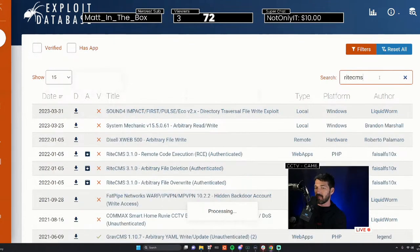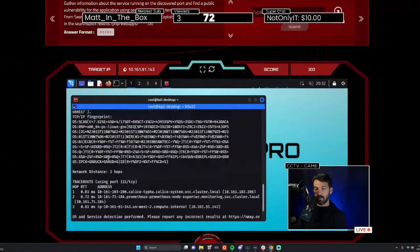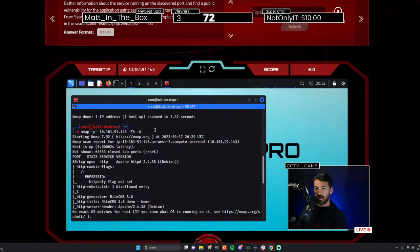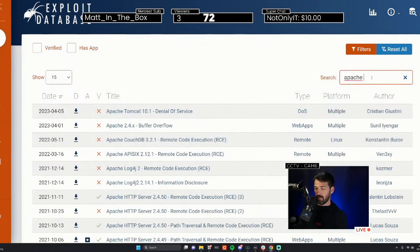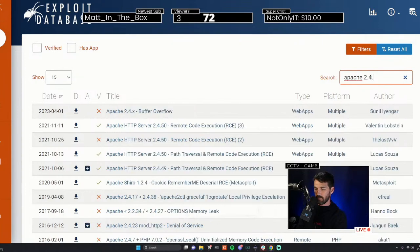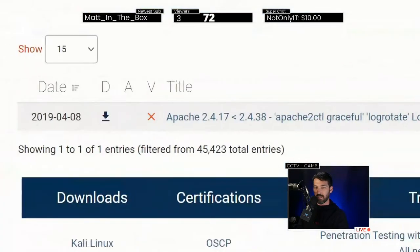So Rite CMS, for example, we got a bunch of those. We also have Apache, what was it? Apache 2.4.38, right? So we can go up here and say Apache 2.4.38, okay? And it doesn't look like, yeah, there's one entry here, one entry.